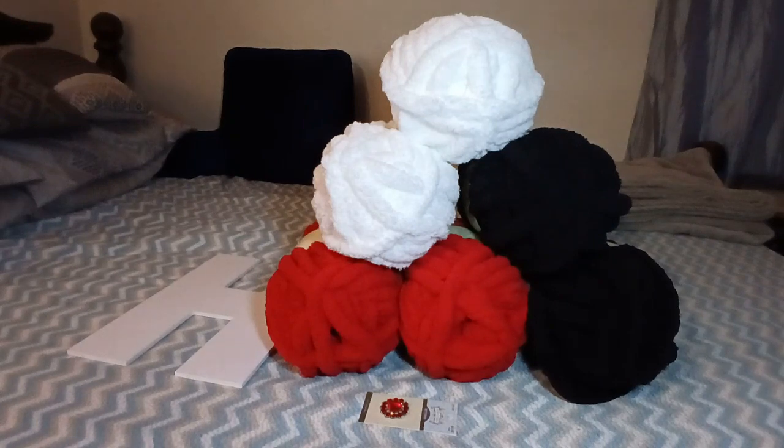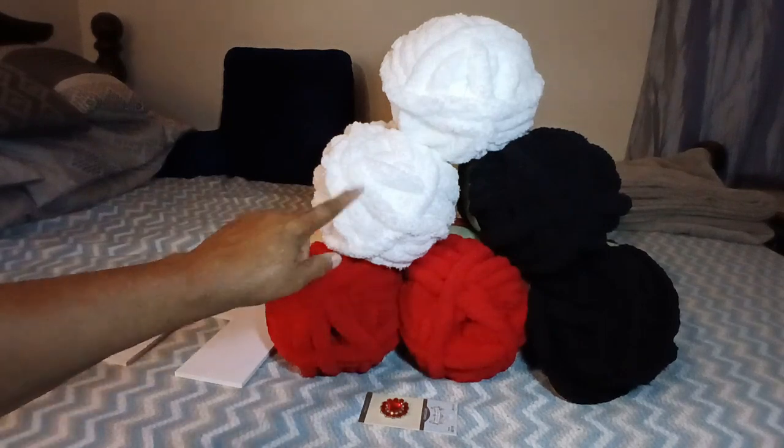This is not the end, crochet. I went to Hobby Lobby and I actually bought yarn. See the little squishy yarn?